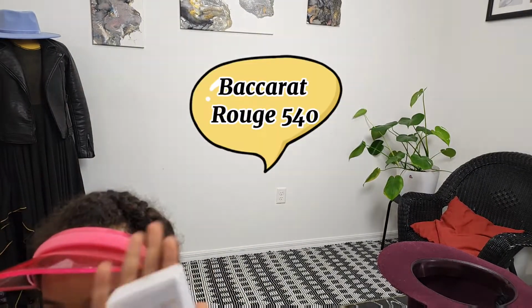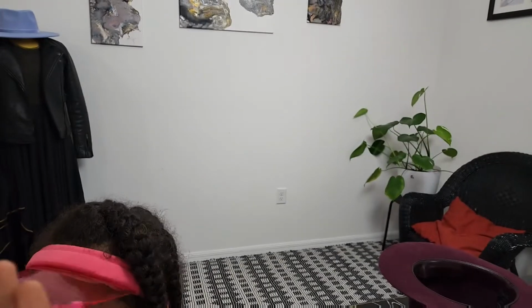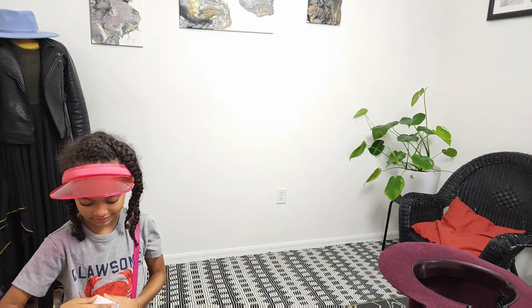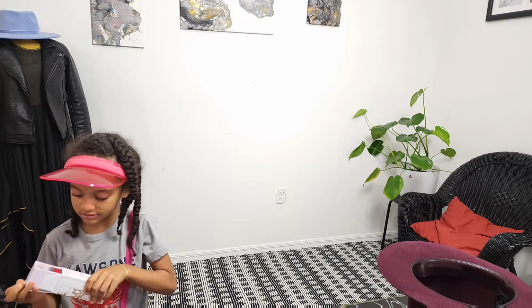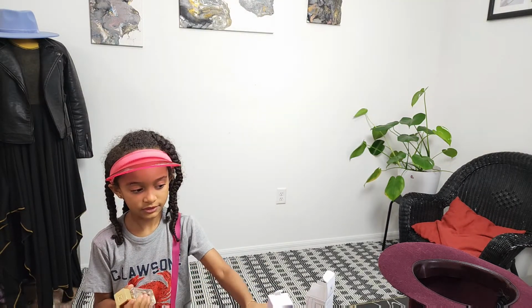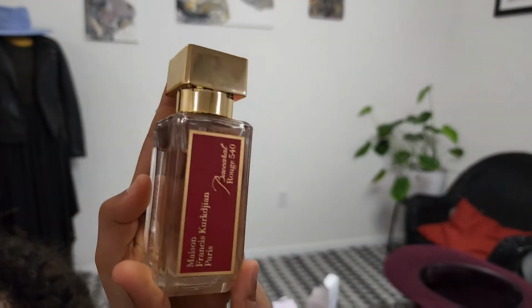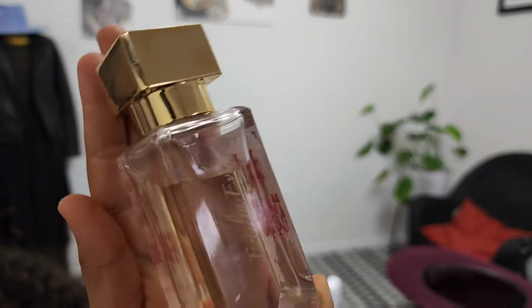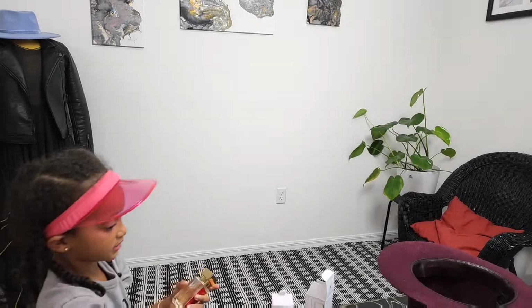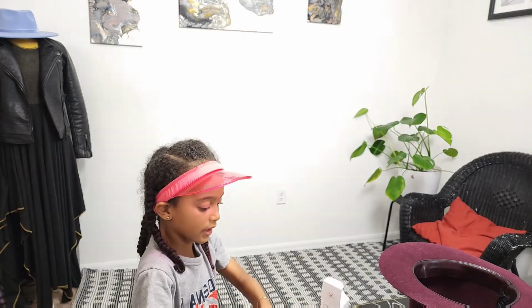The first reveal is Baccarat Rouge 540. It's the best perfume ever. I'm going to show you what's inside, guys. So, we have the Baccarat Rouge. Here it is, a beautiful box. And here's my name. You can't really see it. There it is.